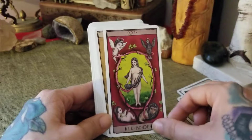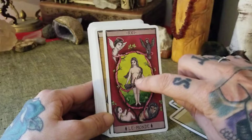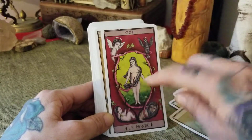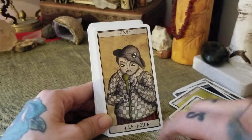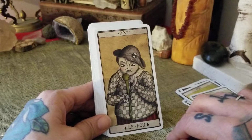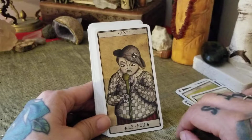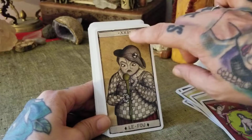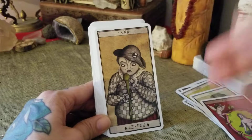Le Monde. Look, the circle around here is actually like an umbilical cord wrapping around all of the elements. Pretty cool concept. And Le Fou. Now, this was very interesting. Usually, you tend to see the Fool card put right in the beginning, like before card one, basically. It's also unnumbered traditionally. This one, they've actually numbered it at the top as 22, which is weird. I have never seen that.